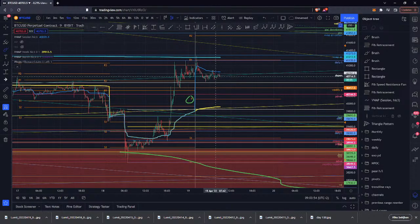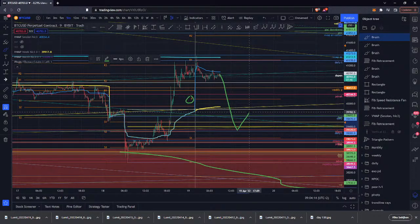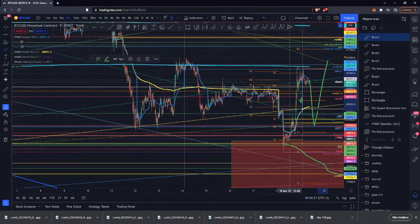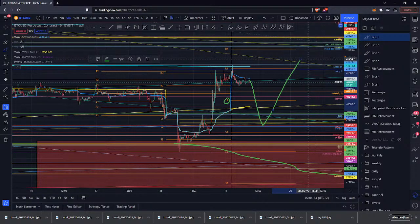For me, I think there are two options. Either we retrace to this naked point of control together with the CC, confirm that we want to stay above that daily. We build a higher low here, a higher low, yes. For then the move up, this would mean that this is the low for this next move, and then start building some bullish market structure.